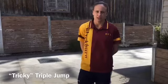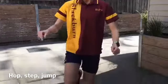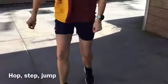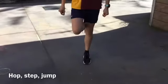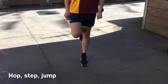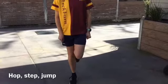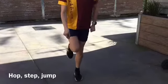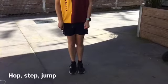This is a really tricky event, so if you can do this, you're doing an amazing job. What we're basically looking at here is balancing on one foot, hopping on that same foot, stepping, and then jumping. So on the spot, what I'd like you to do is to balance on your preferred leg, your strongest leg, and if you don't know, you can practice both of them. All right? Hop, step, jump. That's the sequence we want to get.